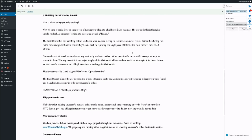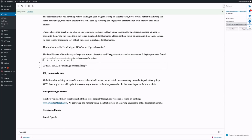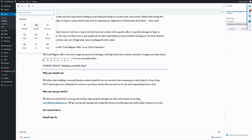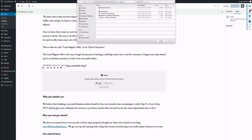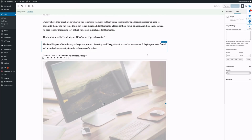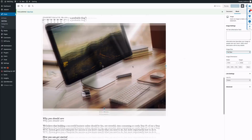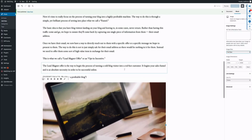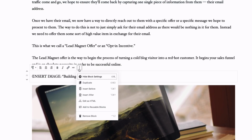And we should have another image down here. Here's another one. So then I'm going to go ahead and click on Add Block. Let's do Image, Upload. Let's do full size. Remove this block right here.